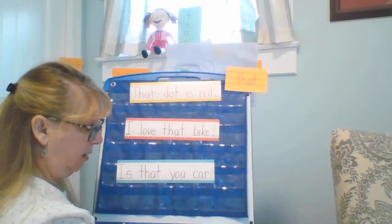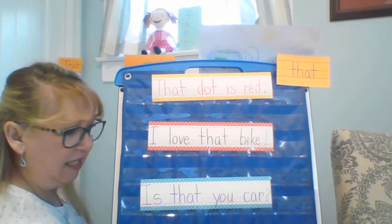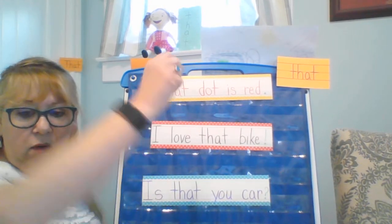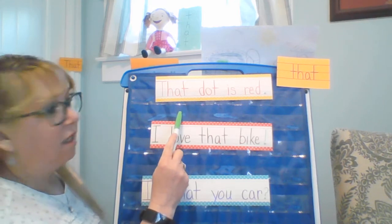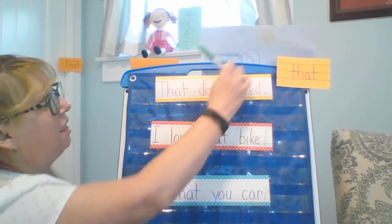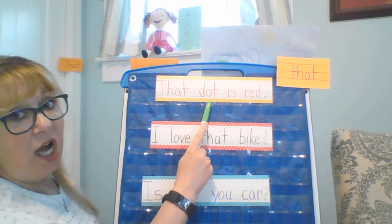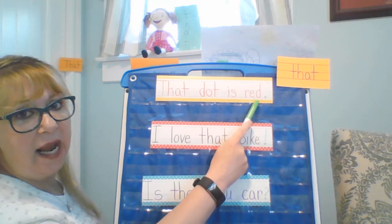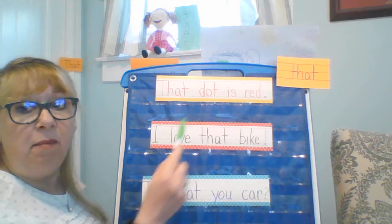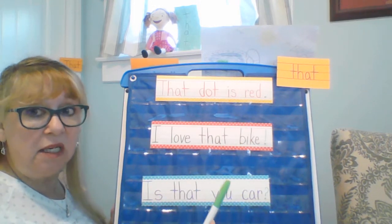Now, I have here for you some that are done. And I'm just going to try to bring them closer so that you can see them. Okay, and I will just use this. So let's try to read these together. That, which is today's word, that dot. That dot is red. And I put a period because that's making a statement. That's just telling us something, okay? So it needs a period.